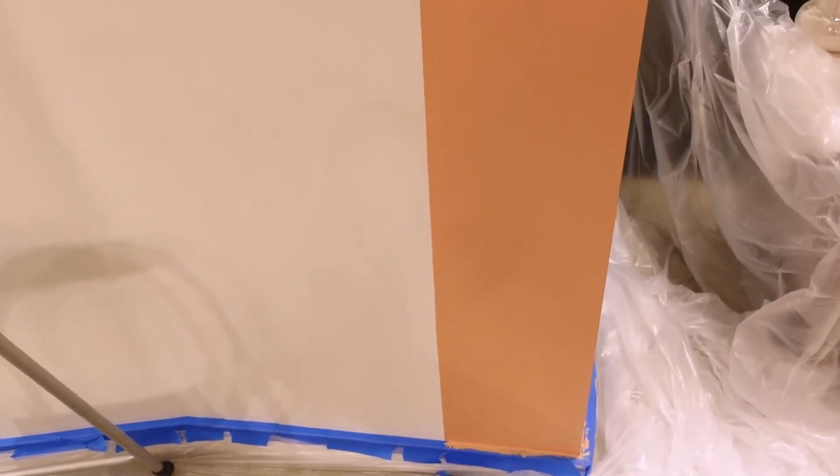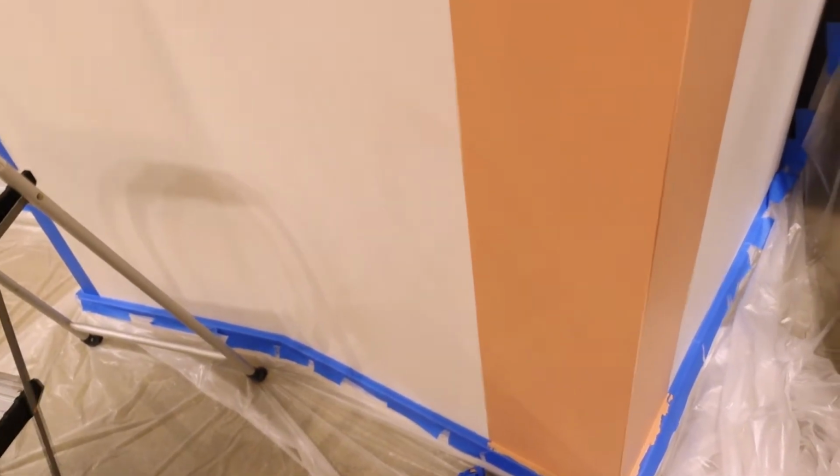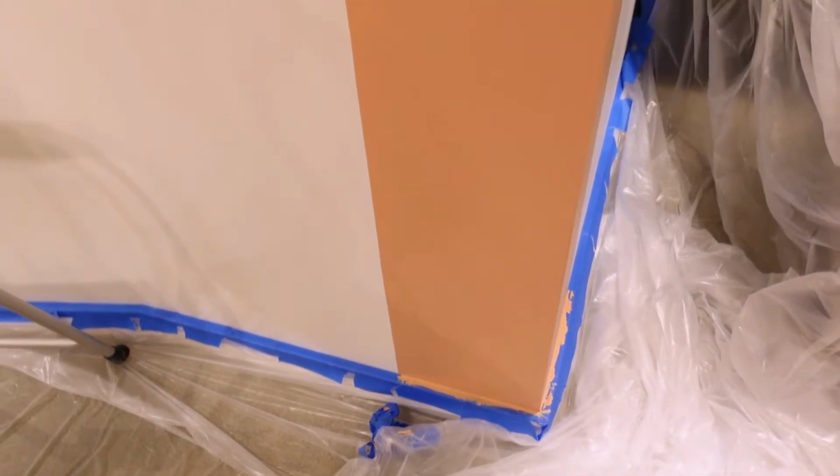You may be watching this and asking, but Stephanie, how are you going to tape the edges of the arch you already painted? The answer is I'm not. I am going to be doing that thing I talked about earlier, freehanding. So let's just pray that I can keep my hand steady and paint this giant arch.